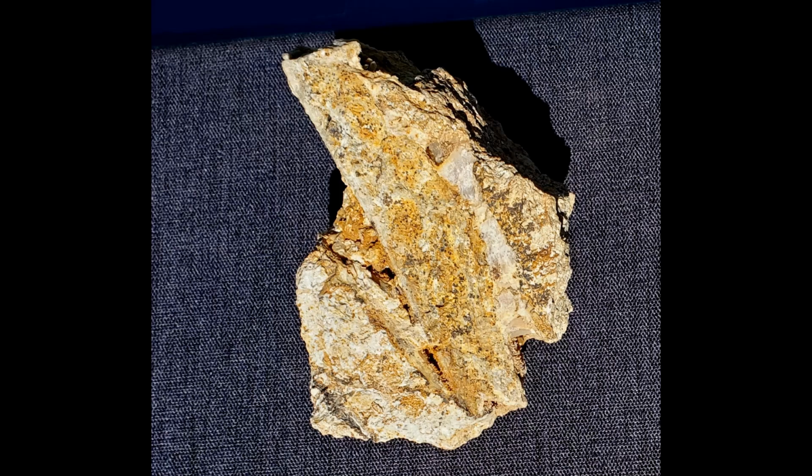And then after the vein formed, the fault moved again and more quartz and more gold was deposited. In this rock, you can see some brown areas, and the brown areas in the center part are the rusted remains of pyrite. Here I did a little drawing to help explain it better.